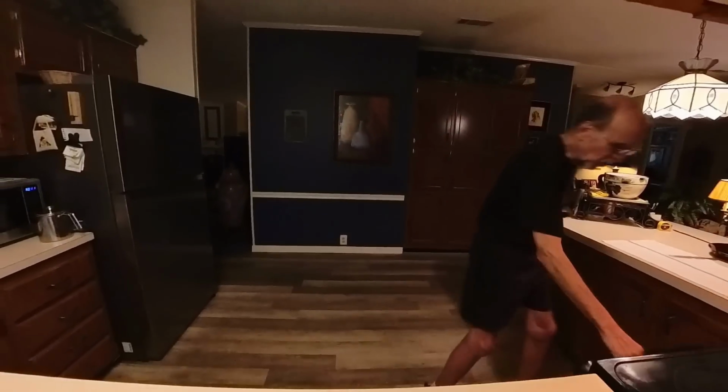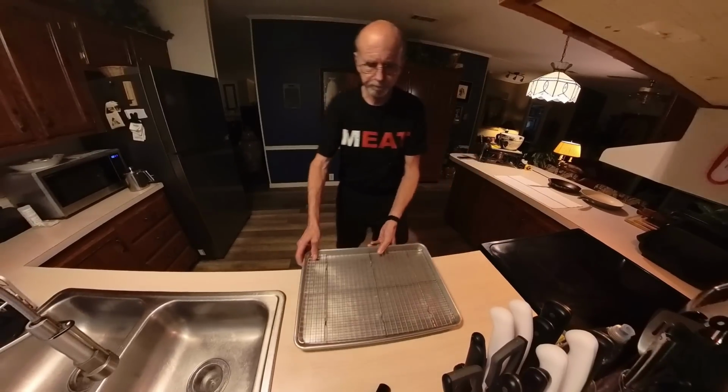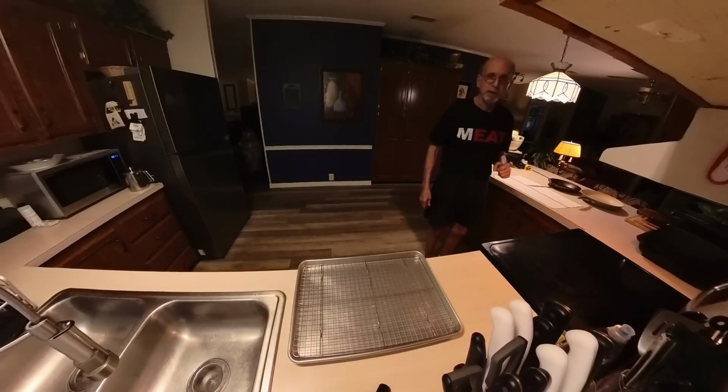So this is a combination of food prep, cooking, and basically just a Saturday morning life of a carnivore, dealing with the simplicity and how little work this really is. So let's start by getting the ribs ready and get them in the oven.